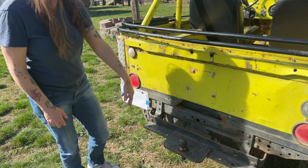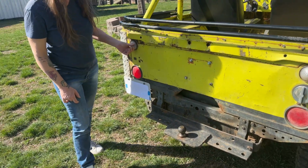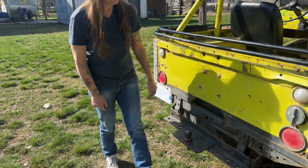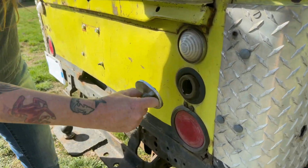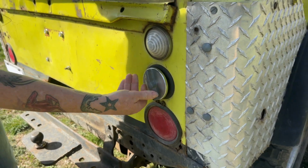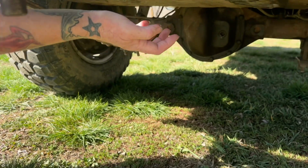Let's see, some modified hitch here. Got our marker lights. This is our license plate. And then we have our gas cap here. Put the gas in. And then if we come down here, we can see where the tank is. Right here.